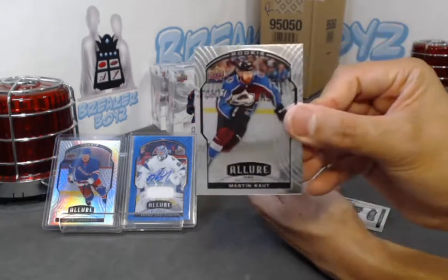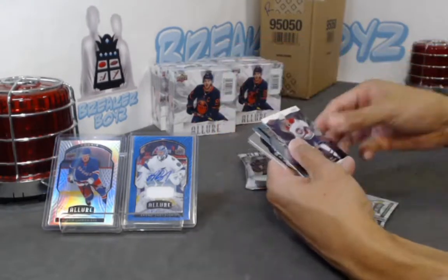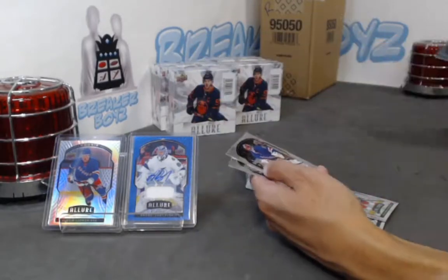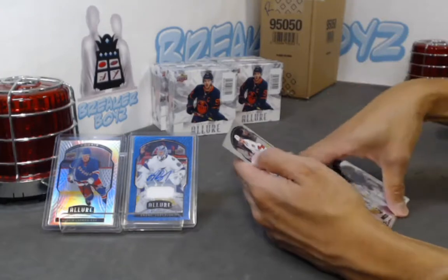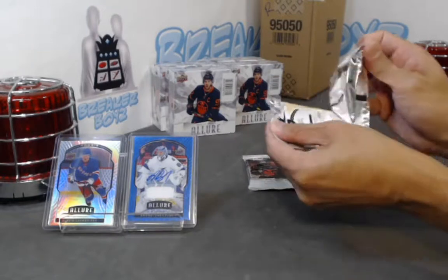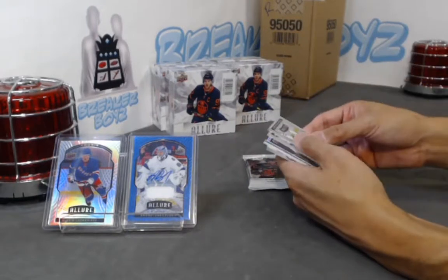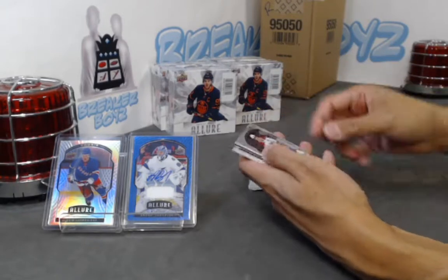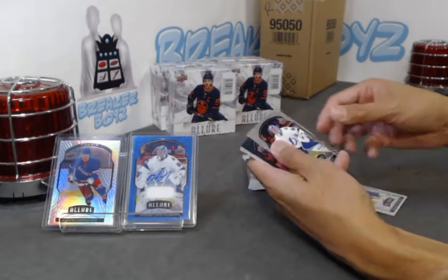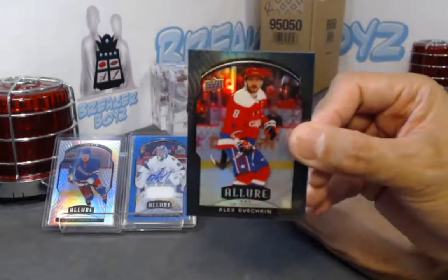All right. Martin Kotz. Thomas Harley red. We got a Nick Suzuki iced out. Thomas Harley again, SP. And four base cards. Ooh, we got a black. Ooh, okay, we got one of these. These are really nice cards coming out. I think this is the first one we've pulled. First off, we have an Alex Ovechkin black.